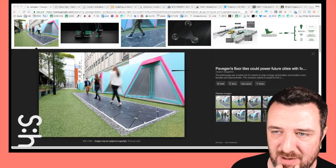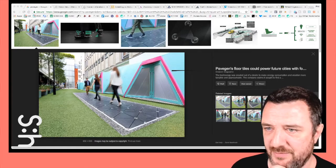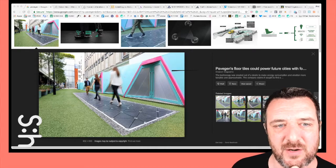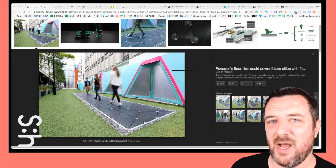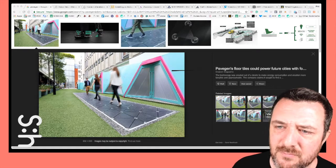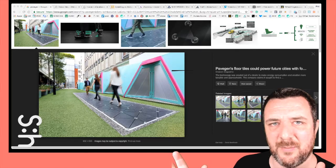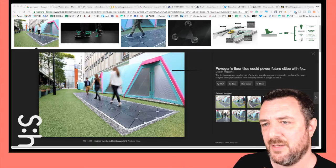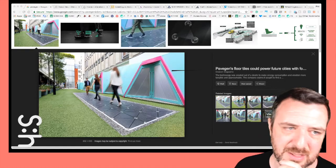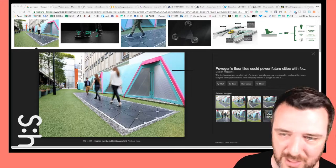So Pavegen's been around for a long time. I actually met these guys at an indoor London gig festival thing. I think it was to do with the construction industry, if I remember rightly, about applying these for low power walkways. So bus stops and big developments, apartment buildings, for the servicing areas, so downstairs and around the buildings. And it looks like now they've completely moved that technology on. It's on version 3 now.